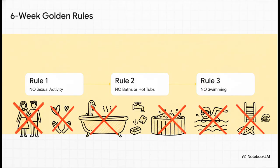Now, during these 6 weeks, there are 3 golden rules. These are non-negotiable if you want to heal properly. Number 1, no sexual activity. Number 2, no baths or hot tubs. And number 3, no swimming. Following these is just essential to give your body the uninterrupted time it needs to heal up the right way.